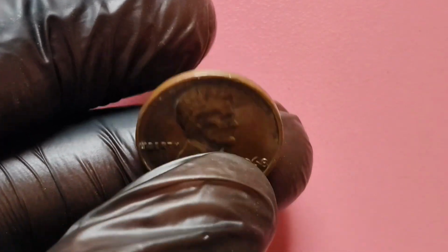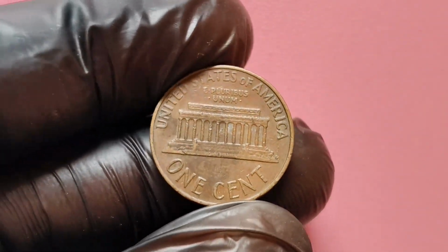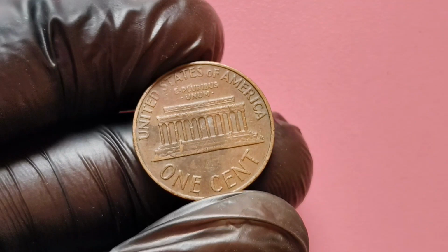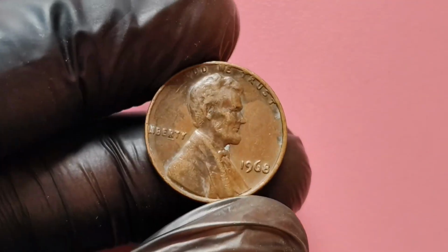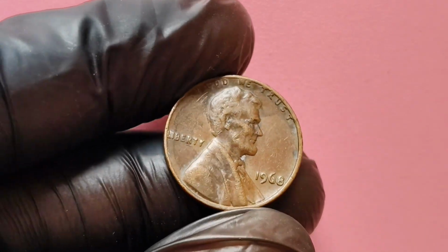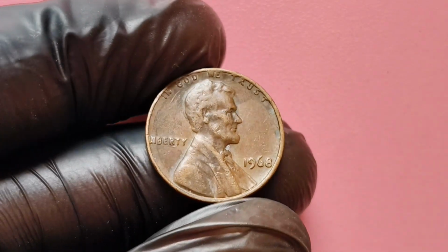In conclusion, the 1968 no-mint mark Lincoln penny is a fascinating coin with the potential to be worth a small fortune. Its unique characteristics, rarity, and demand in the collector's market make it a noteworthy piece of numismatic history. If you're lucky enough to find one, take good care of it and consider having it appraised.